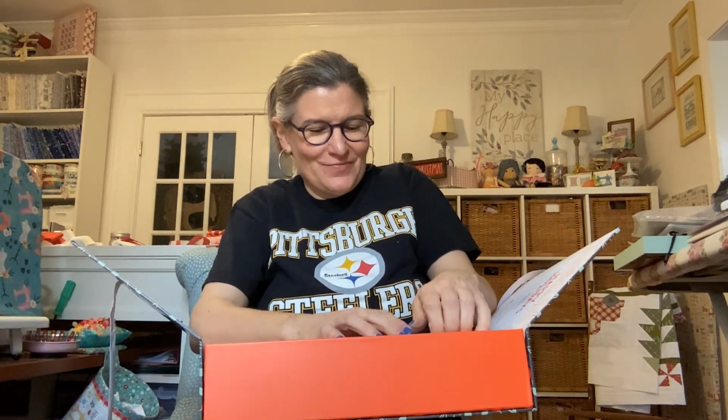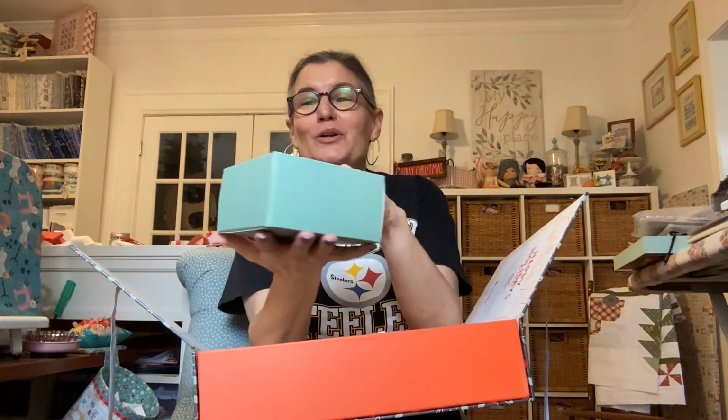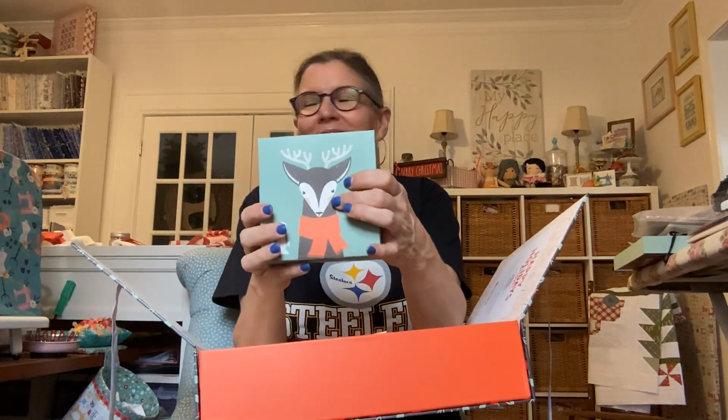Okay, so then the last one is 4, and it's a big one too. That's fun. It's this big one in the middle. Ooh, it's kind of heavy too. It's the deer. Okay, it's a square. What do you think? Oh, could it be a charm pack maybe? I don't know if it's 5 inches. It looks about 5 inches. Let's see. No, not quite, but it is fabric.